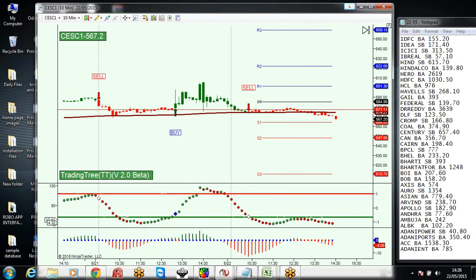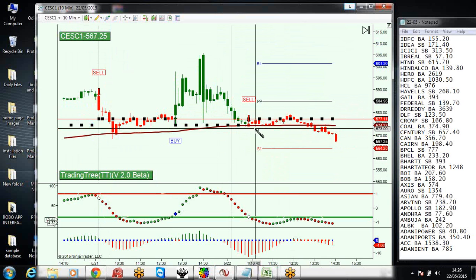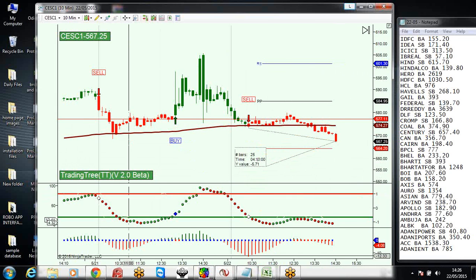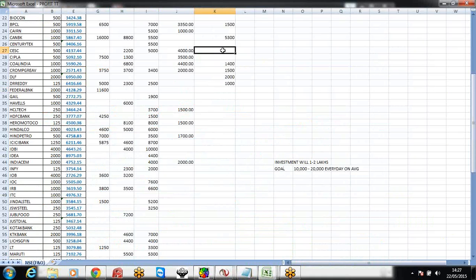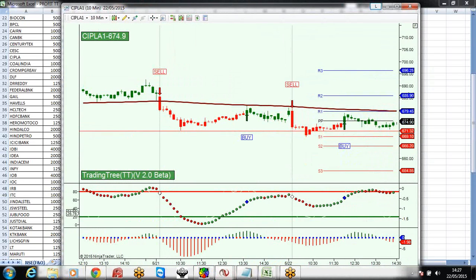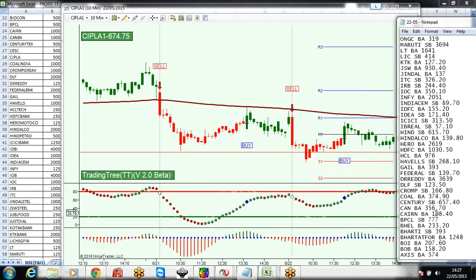CSE, the buy did not trigger. We have this sell call running now. Can you see that? So this is the entry. This is the current price. So around 5.7. So let's say 2500 rupees on that. But we didn't have a sell call, we actually had a buy above. Don't have it here, okay.